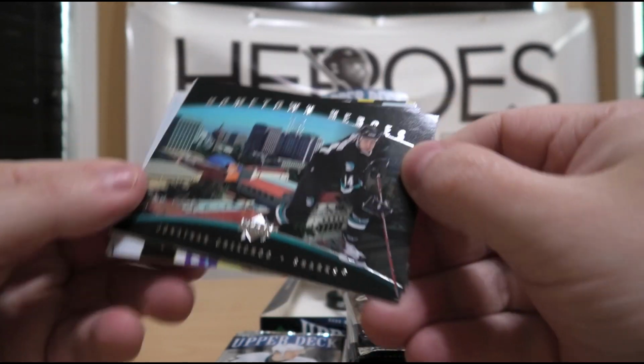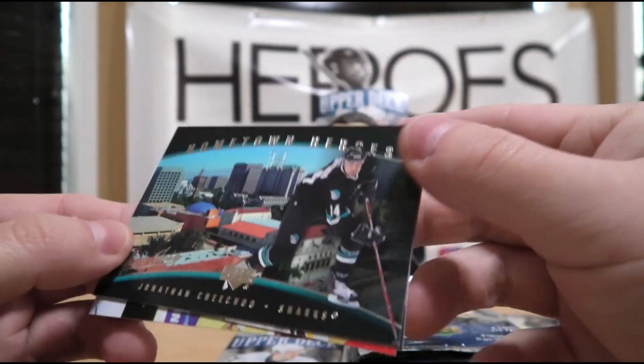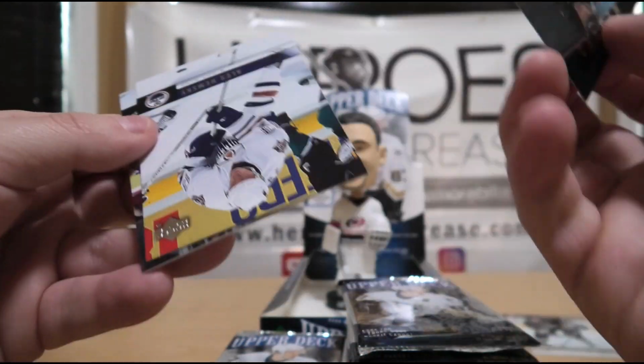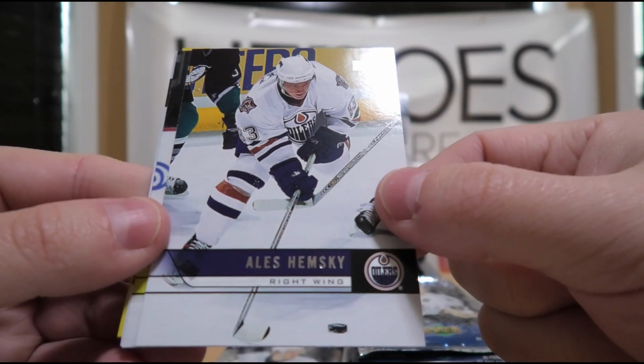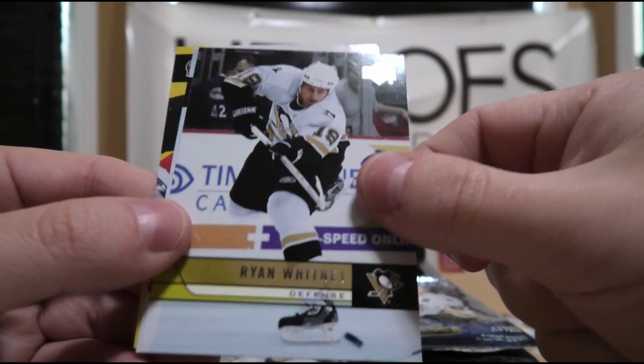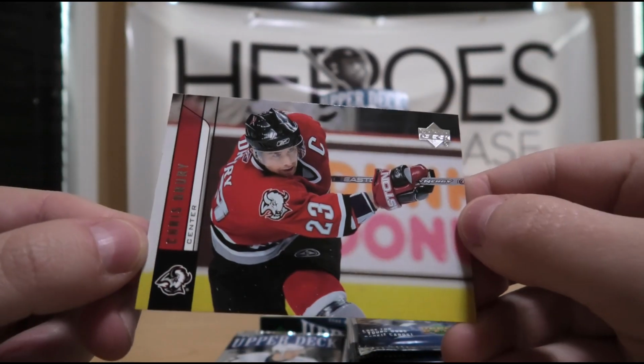We have a Hometown Heroes insert of Jonathan Cheechoo, who's at this point 1 year removed from winning the Maurice Richard Trophy for most goals in a season. Or in the previous season, rather. Ales Hemsky, Ryan Whitney, Yuri Lettinen, and Chris Drury.